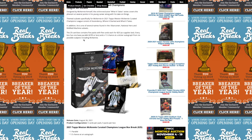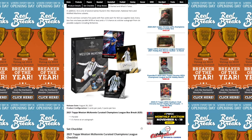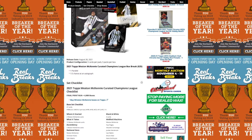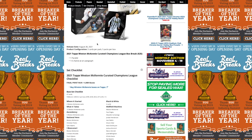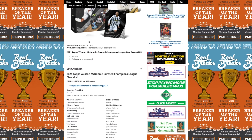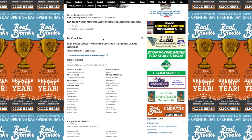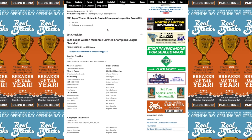Each box will have 1 base parallel, so the highest numbered parallel is to 99, and it goes all the way down to 101s, of course. And then you also have a 1 in 5 chance of a sticker auto from 6 possible players, including McKennie. So pretty sweet little set here. $25, you got a chance to pull an auto, you got a parallel in there. Then of course you'll have some decent names in the base cards as well. It says it dropped August 26th, but I really didn't see it on the Topps website until I think October, but who knows.